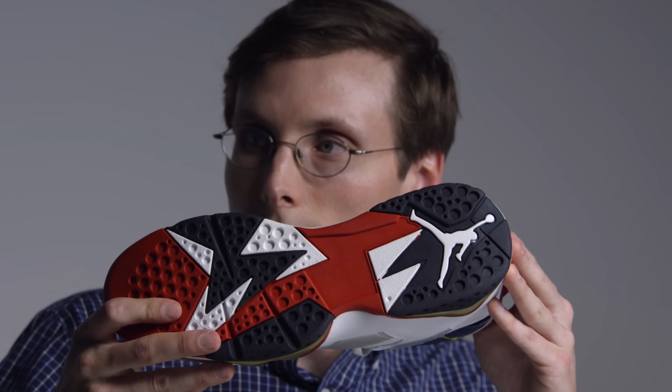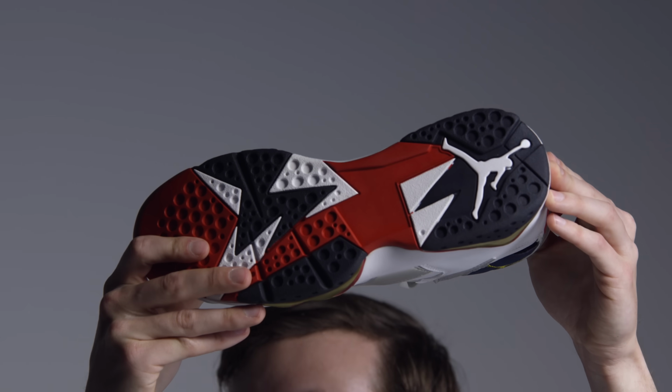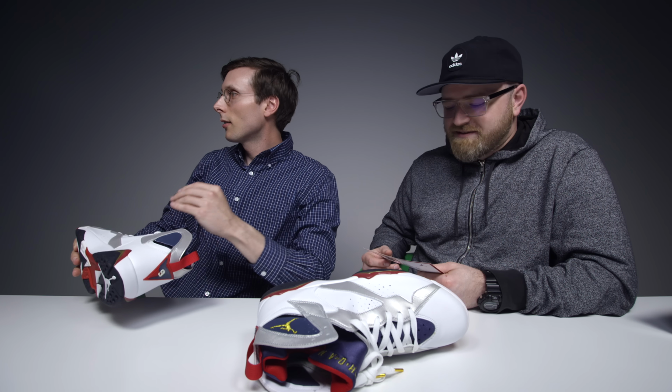That's in 1 year. 1992, MVP of the league, scoring title, Finals MVP, NBA championship, and Olympic gold, all in 1 year. That's a special shoe.